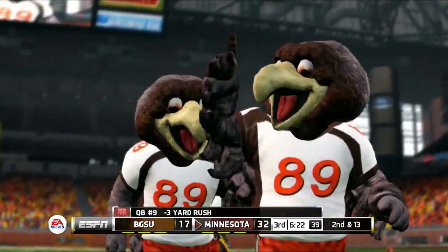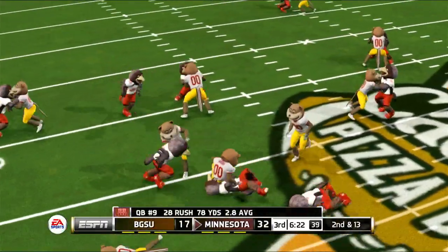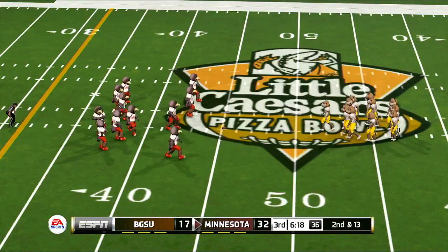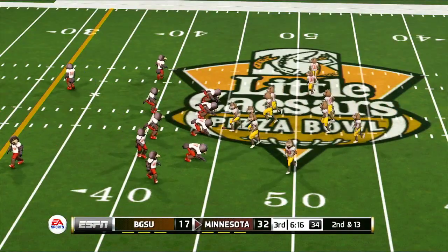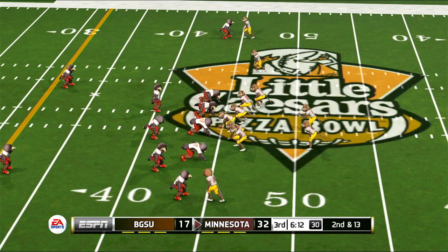To the line. Man, did he play that perfectly or what? As a linebacker, you have to be able to read the offense and make a quick diagnosis, which is exactly what he did on that play. It's second down now, 13 to go. Ball on the 45.